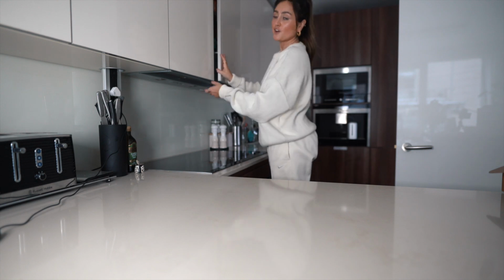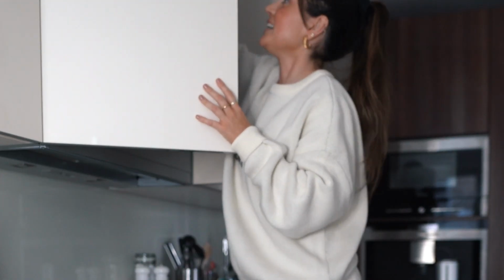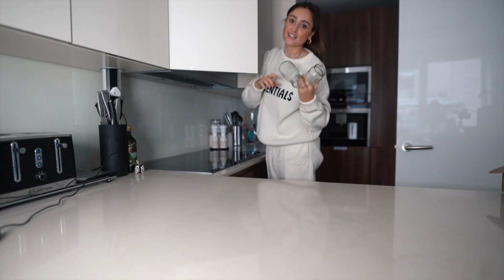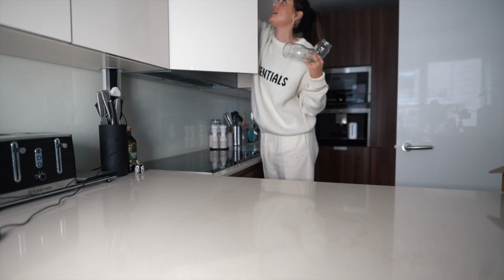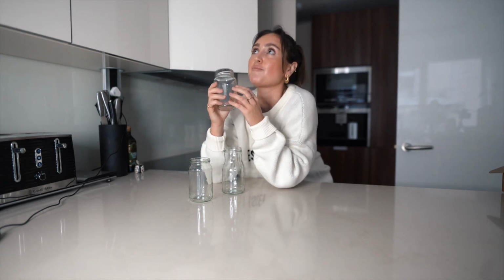Right, so the next thing that I've got, but I store them up here, which is actually not that convenient, is that I save all of my glass jars. So you know when you finish some jam or peanut butter or anything like that, I save all of these jars, and these are amazing for storing things. So I'll tend to reach for these when I want to store sauces and things like that. So if I make a pasta sauce, I'll often make double, or jerk seasoning, which I have been trying to master recently. I'll store all of these with lids.